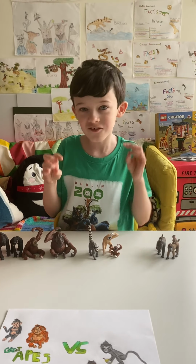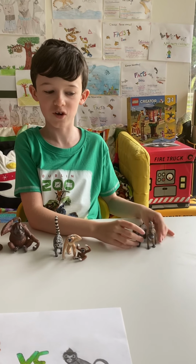These are part of the small apes because, as you can see, they don't have the tail. Apes don't have tails, so that makes them an ape. But they're small. They're a small ape. That's what they are. That took a while. These are monkeys. You can see their little tails. I don't have a lot of toy monkeys, really, more apes.